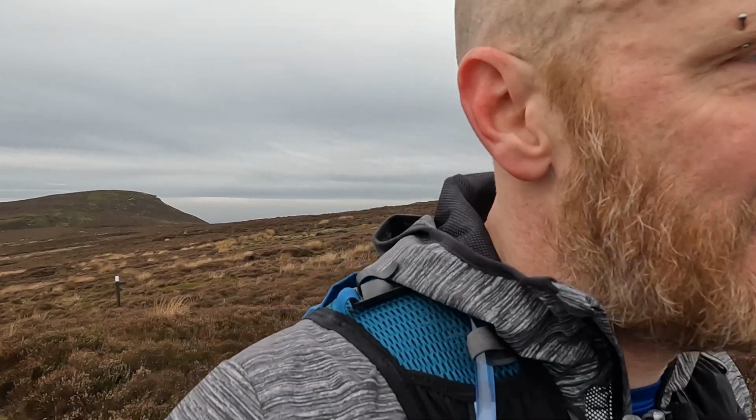4 miles in, and it's lovely up here at the moment. It's fresh, but the weather's nice. The scenery's beautiful. Yeah, it's tough. A lot of uphills, but this is good training for what it is we're trying to achieve, which is the first ultra.